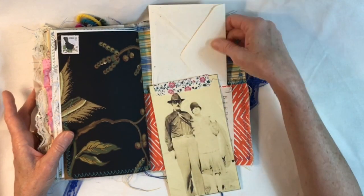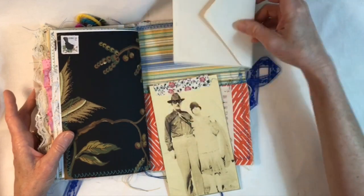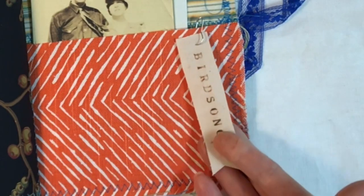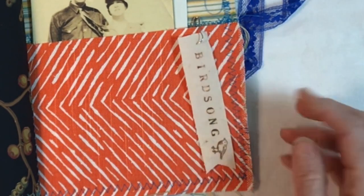And then here in the back is just an envelope to keep things in. It's got the music inside, which reminded me of the birds. And as a reminder of who made the journal, I've got my little bird stamp and I've stamped the word birdsong. And that's that.